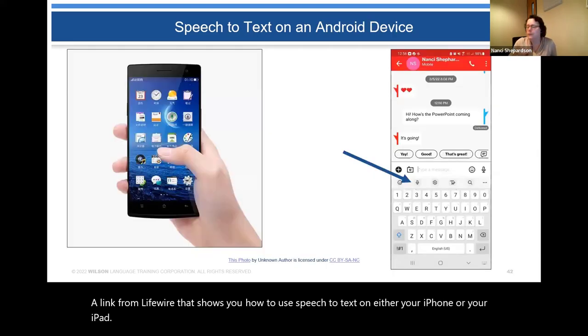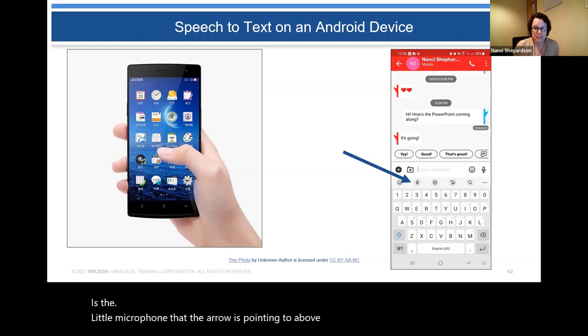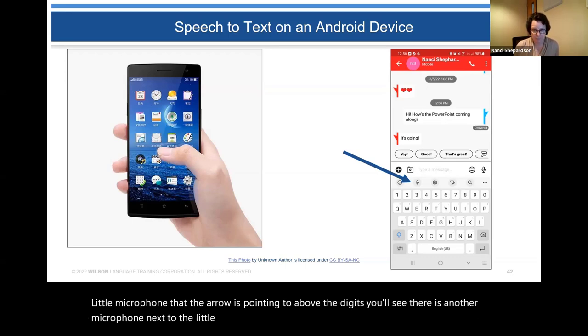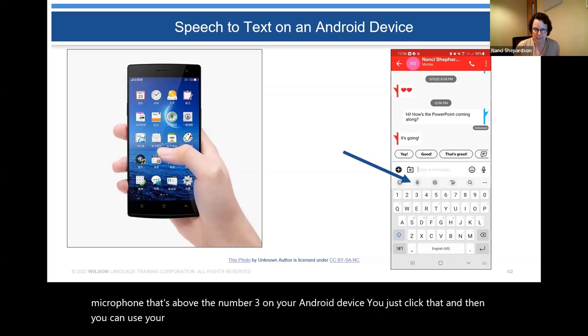And if you have an Android device, then your speech to text is the little microphone that the arrow is pointing to above the digits. You'll see there is another microphone next to the little smiley guy. That's different. So make sure you go to the microphone that's above the number 3 on your Android device. You just click that and then you can use your voice to dictate your text.